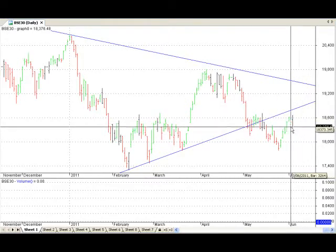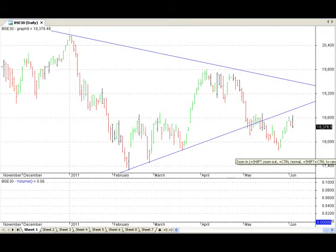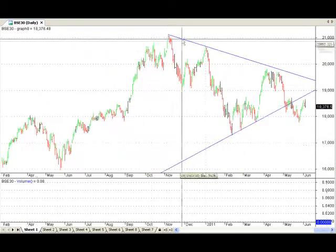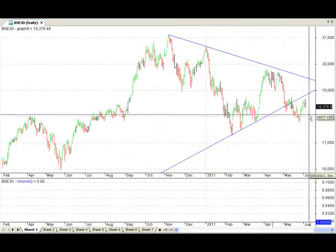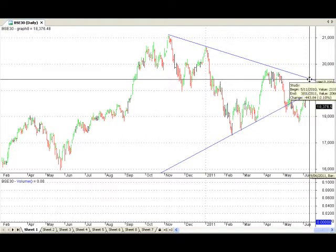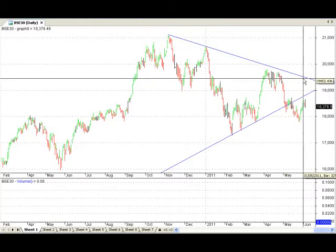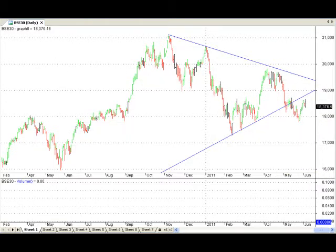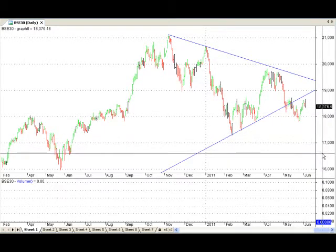Now, what we're looking for now, it's still in a confirmed short-term downtrend, and really even in a medium-term downtrend as well, guys, because it's now 6 to 8 months that it's been heading down. It would really have to close back above the 19,400 to be in a decent uptrend in any way, shape, or form on the Bombay Stock Exchange. Until then, short-term downtrend, medium-term downtrend, and we'll definitely keep you posted if the trend changes, for sure.